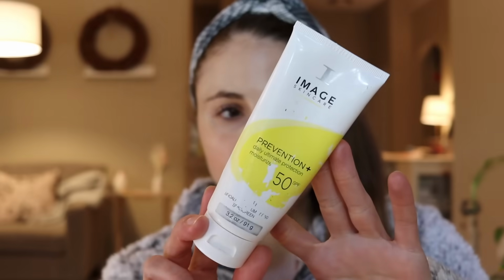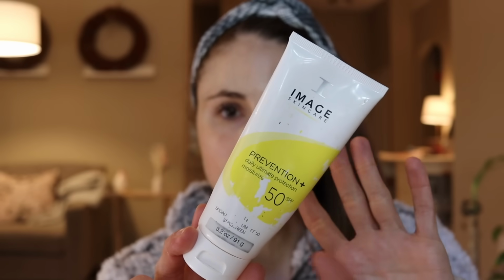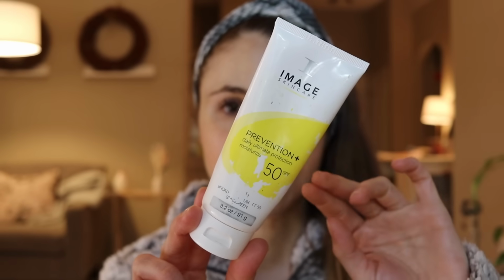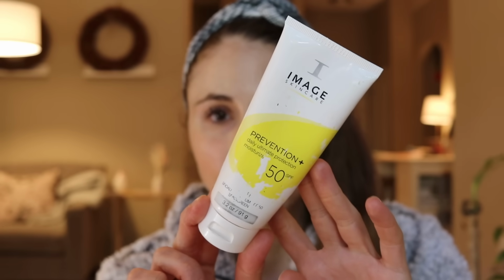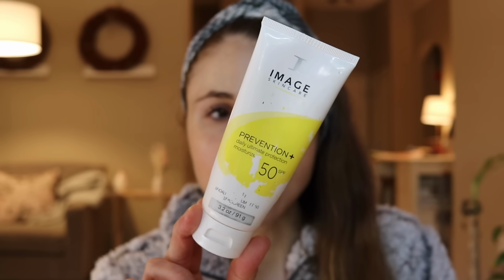All right. The next sunscreen I finished up was one that I was using in my most recent updated skincare routine video. It's the Image Skincare Prevention SPF 50. I liked this. It's a combination sunscreen. It has zinc and octisalate and octinoxate, which provide additional UVB protection. I liked this. It didn't leave a cast on me. It was a really nice facial moisturizer. Many of you guys love this product, and I enjoyed it.